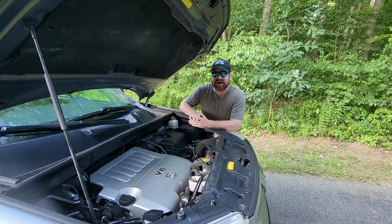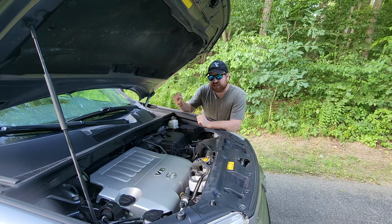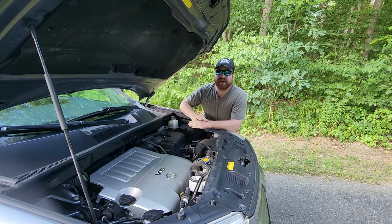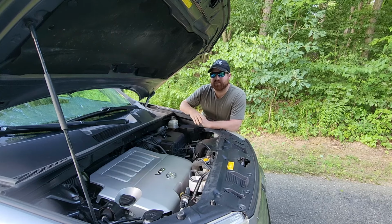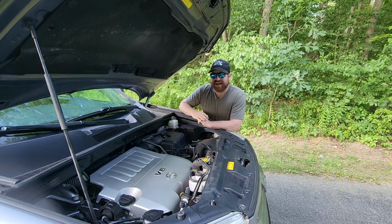One other electronic thing is the knock sensors on these also tend to create a check engine light. Not a huge deal, not a crazy thing to replace, but they are pretty common. Another leak that I didn't mention yet is the water pump. The water pump has a tendency to leak on these as well, so you're going to want to look out for that if you see any coolant leaks.